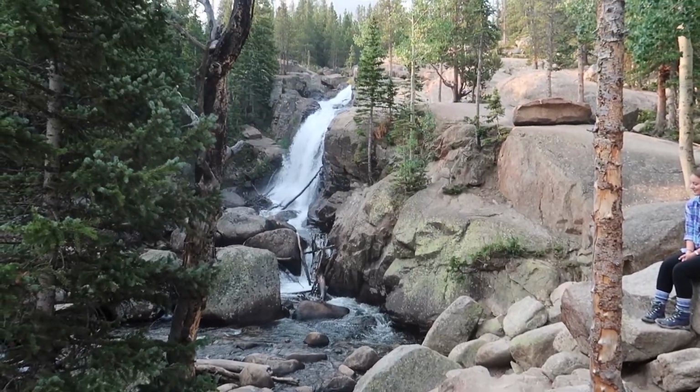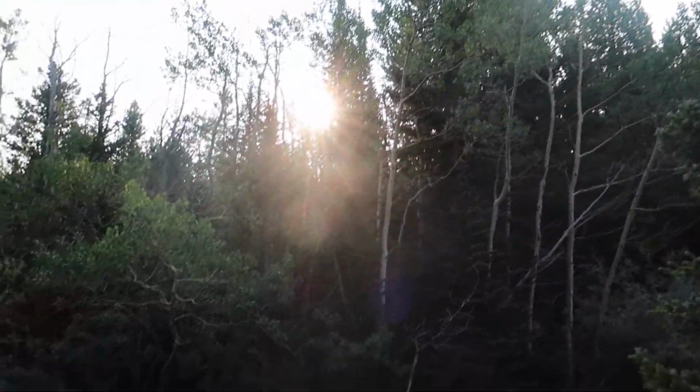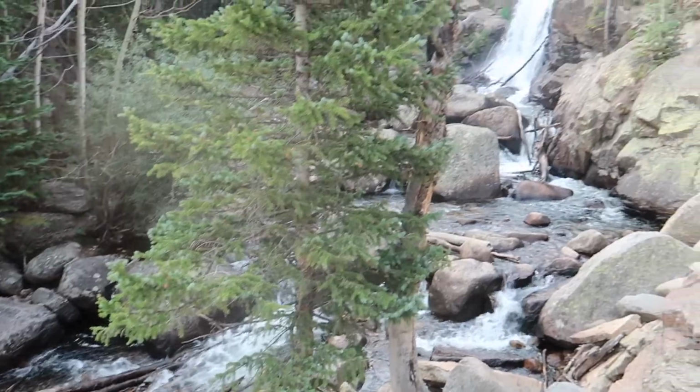It's a cool falls, but in my opinion, it's not worth the extra 1.6 miles. I was satisfied with the previous hike that we had just done.